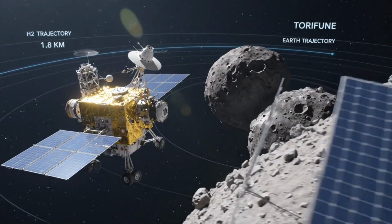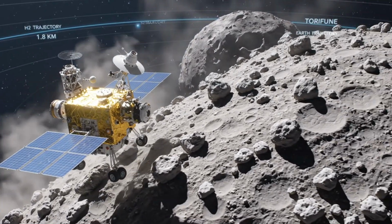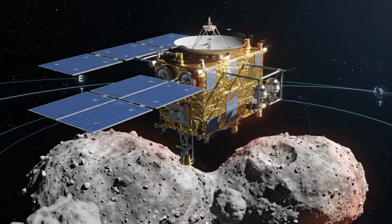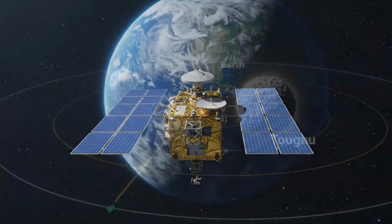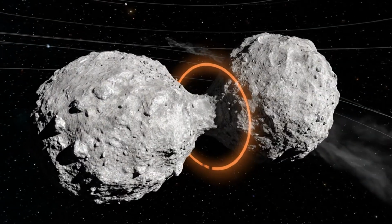At closest imaging, JAXA reported the spacecraft was roughly 10 kilometers from the asteroid. That is close enough that one navigation mistake could ruin the observation. Hayabusa 2 was moving at more than 5 kilometers per second relative to the target. The useful observation window was brutally short.